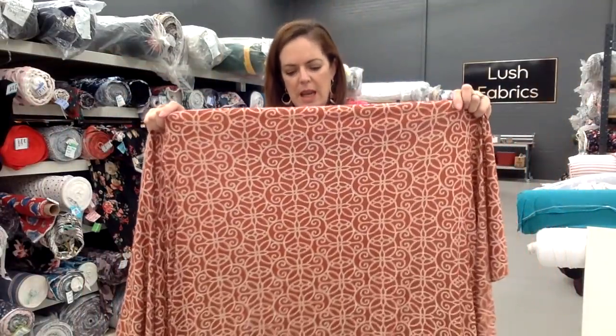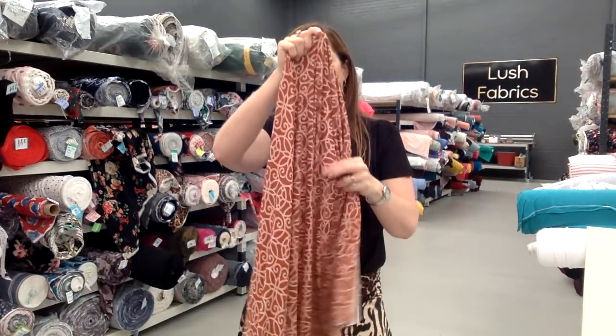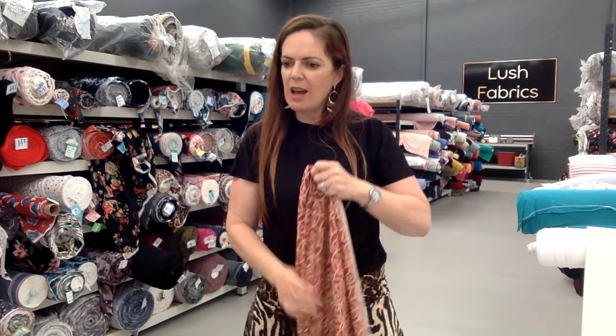So double brush poly again. It's got that great stretch both ways. Really nice and soft to the touch and beautiful drape. No thread to match, couldn't find this colour. But we did put it with the off-white modal if you're looking for something to go with that. Okay, Dusty Sunset, double brush poly.